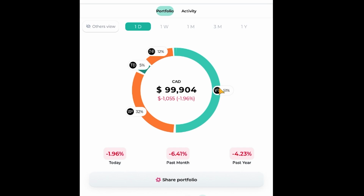But anyways, we have about a 50% split of VFE. We have VDY, and then we hold some other individual stocks here.